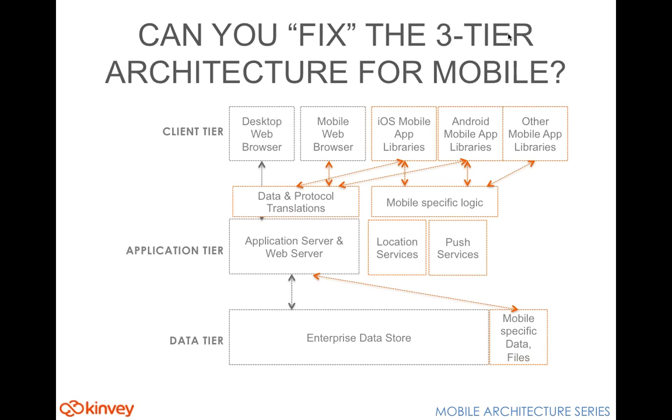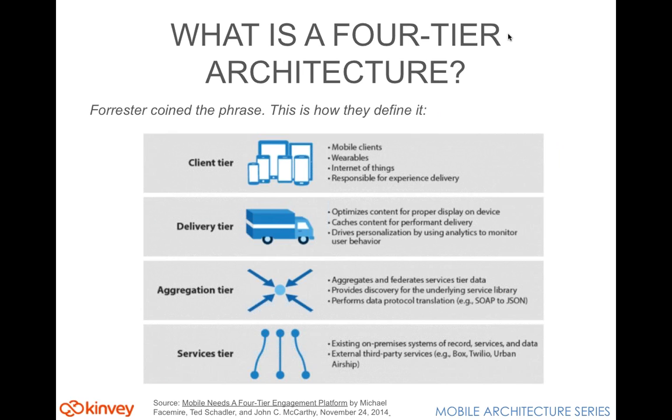So you can fix it, but it gets ugly. Even for one application it gets very ugly, and for multiple applications across multiple platforms, the maintenance of this becomes a nightmare, and you're really disrupting your backend system. Your security is at risk, your scaling is at risk, performance is at risk, and most of the customers that we talk to very quickly realize that there is a problem here, and they want to step back and look at this.